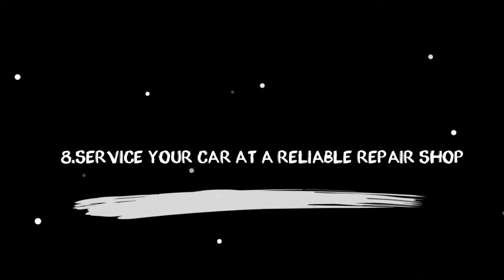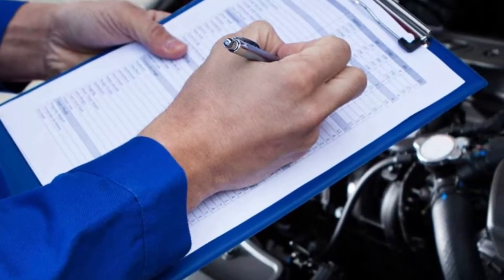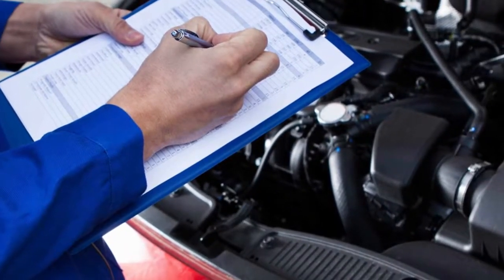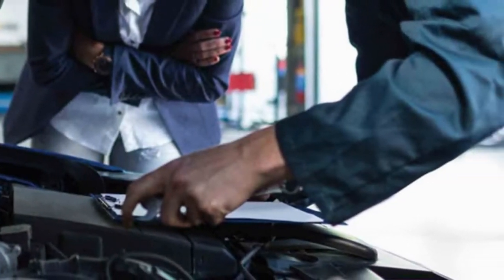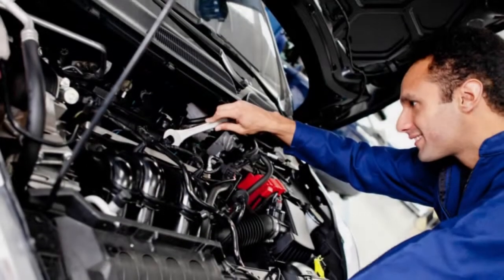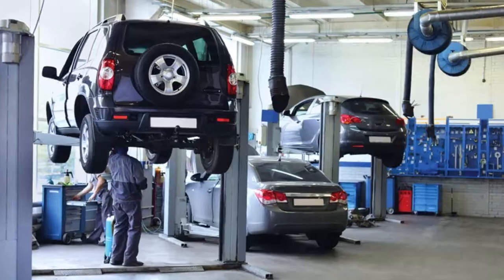8. Service your car at a reliable repair shop. Find a trusted and knowledgeable mechanic or a reputable repair shop for all your service and maintenance needs. Ask your friends for recommendations. A mechanic who deals with your car on a regular basis will know better what it needs and will do a better job to keep you as a satisfied customer.